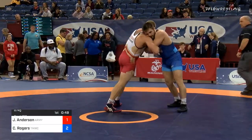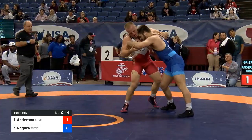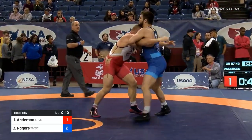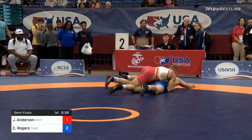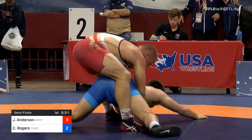Rogers and Anderson, the 2 and 3 seeds here. Rogers the 2 and Anderson the 3. So wrestling to their seeds so far. Double unders locked up for Chandler Rogers. Anderson tries to lift him with a body lock. John Anderson earns 2 on the takedown.